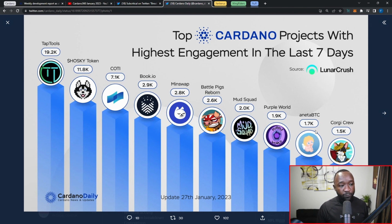Now, coming in at number 4, we've got book.io. If you guys are not familiar with this platform, they'll allow you to buy, sell, and read NFT-based books on their platform. Now, these guys just went multi-chain, in which we saw them have their Alice in Wonderland NFT mint on Cardano, and then just a few hours later, after it kicked off on Cardano, they also had a mint on Ethereum. So they're now going multi-chain. So I'm excited to see that there.